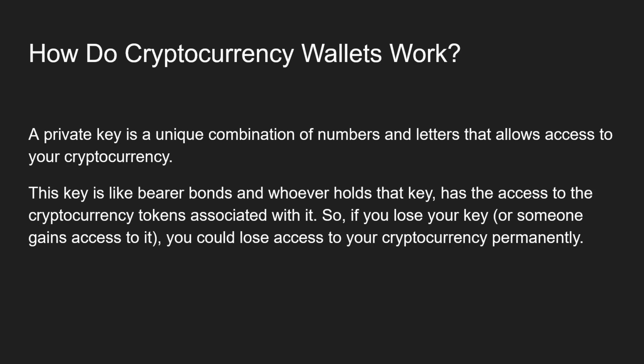Now, as I mentioned earlier, there's two sets of keys. There's a private key and a public key. Private key, it's what it is. It's private. You do not give access to that key to anyone. And then there's a public key. A public key is what you use to receive cryptocurrencies. So if I want to send you Bitcoin, you would give me your public key so then I can send that over to you, right? So a public key can be public, a private key has to stay private.